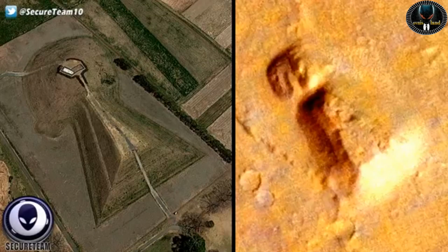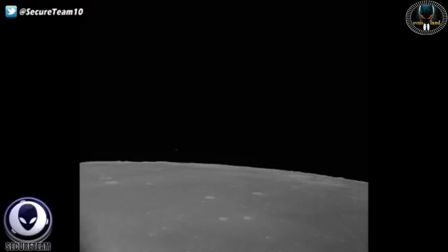Now, while we're on the subject of structures on Mars and the moon, we have some new photographs from the moon landings showing some more of these anomalous structures captured above the moon's surface. Now, I'm going to show you 2 images here that were taken during the Apollo 8 mission, where they were flying around the moon, and these images are sequential. So first we're showing you this frame, and then the next one was taken just a few frames later, and you can see the movement of the moon as they are orbiting it.